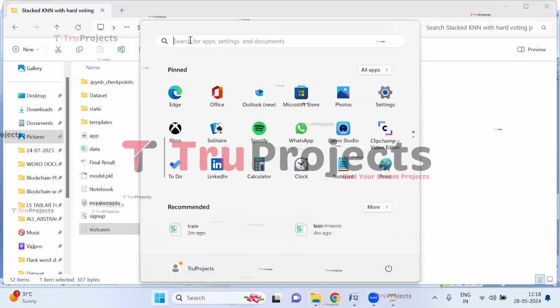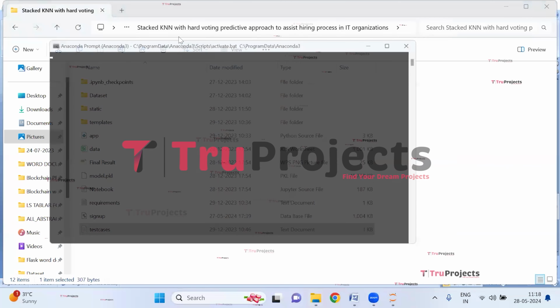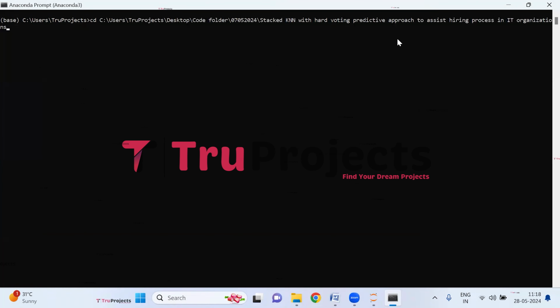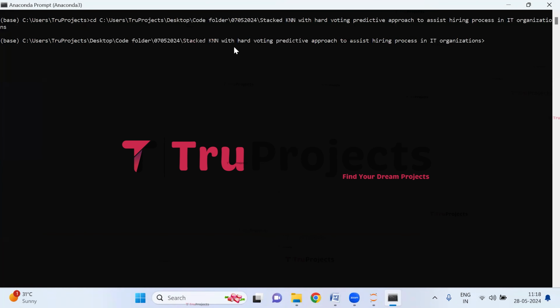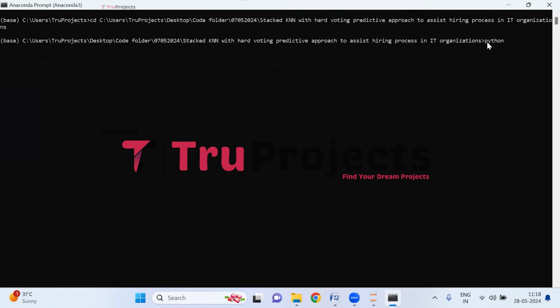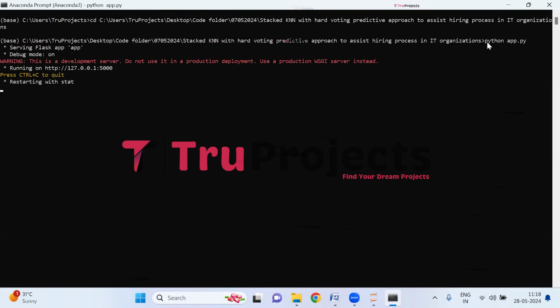Now open the Anaconda prompt. Use the cd command followed by a space and paste the copied path and hit enter. This command is used to change the current directory to the code folder's path. Now compile the app.py file using the command python space app.py and hit enter. This command will execute the Python script and perform a runtime check for any syntax errors or logical issues.